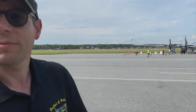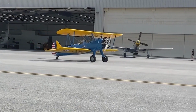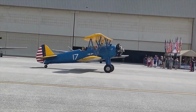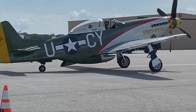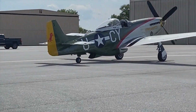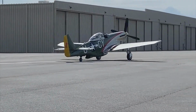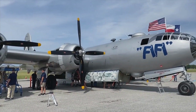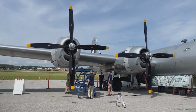What other planes were here? So we had 4 aircraft here. We had the Stearman, which was our primary trainer, then the AT-6 Texan, which was the advanced trainer. Then we had a fighter, a P-51 Mustang, probably every pilot's favorite aircraft, very accomplished fighter during the war, would fly fighter escort for aircraft like the B-29. And lastly, we had the B-29, the largest bomber in the Allied arsenal, most advanced aircraft of its day.